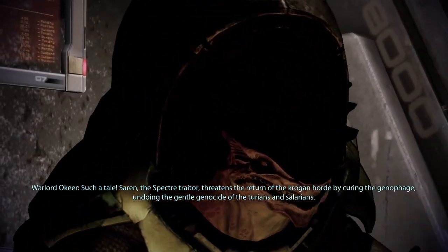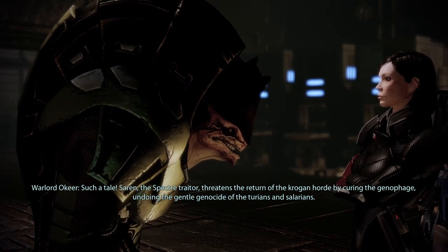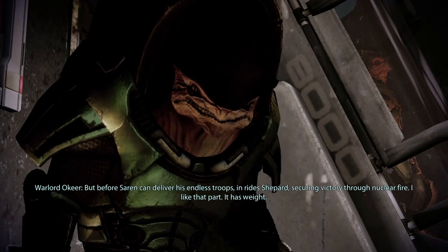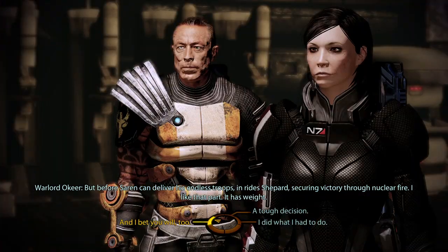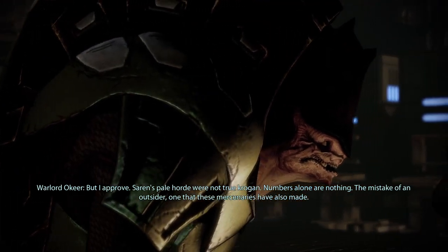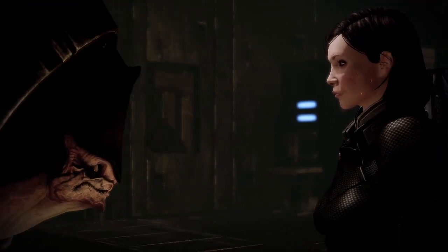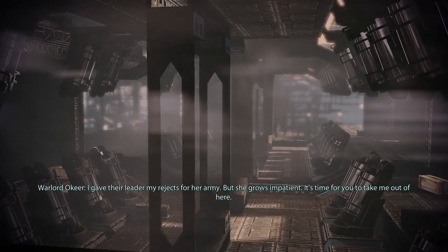Such a tale. Saren, the Spectre traitor, threatens the return of the Krogan horde by curing the genophage, undoing the gentle genocide of the Turians and Solarians. But before Saren can deliver his endless troops, in rides Shepard, securing victory through nuclear fire. I like that part. It has weight. I make no apologies. It was the most efficient solution. But I approve. Saren's pale horde were not true Krogan. Numbers alone are nothing. The mistake of an outsider, one that these mercenaries have also made. I gave their leader my rejects for her army, but she grows impatient. It's time for you to take me out of here.